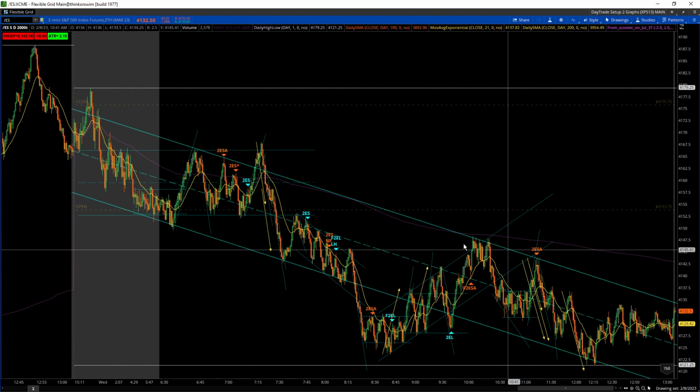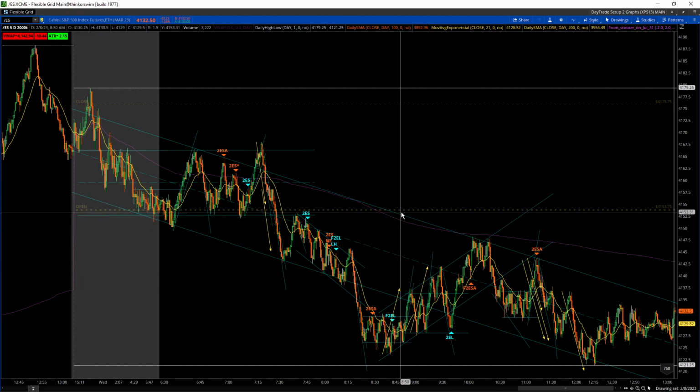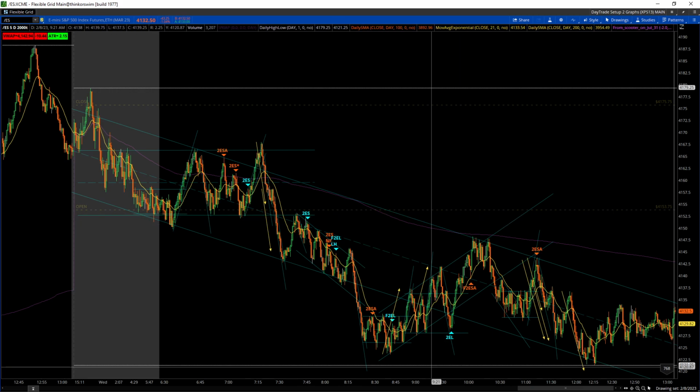I didn't see that many trades, but I was able to scalp out about 5 of them, with one being a red one. So that's how I saw the trades today.